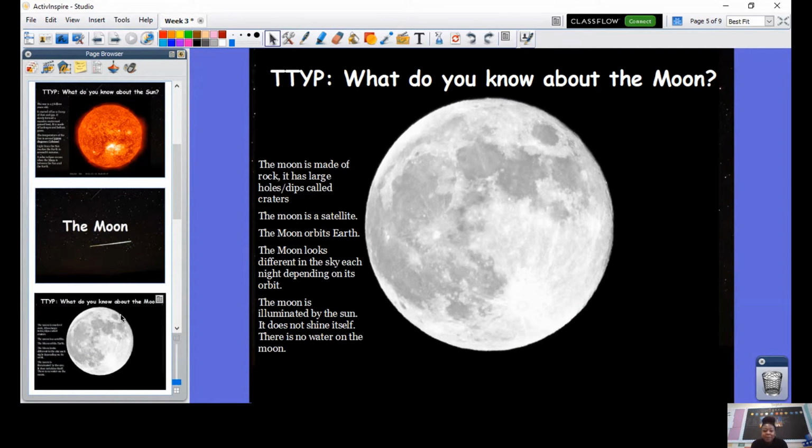So here's some facts about the moon as well. The moon is made up of rock. It has large holes or dips, which are called craters. The moon is actually a satellite which orbits the Earth. It doesn't orbit any other planets, and orbit just means going around. So it only orbits the Earth.